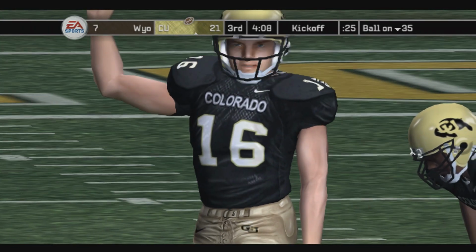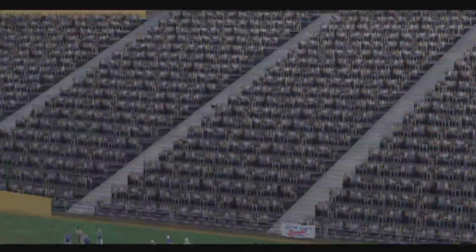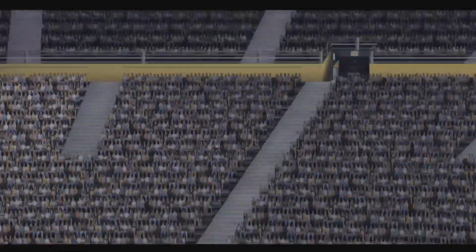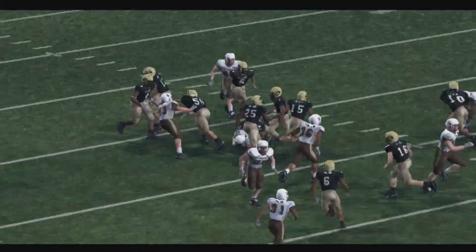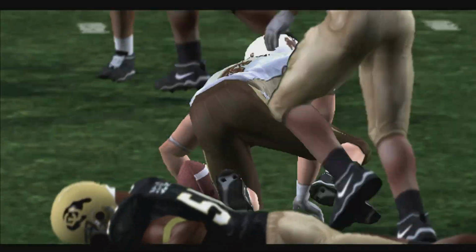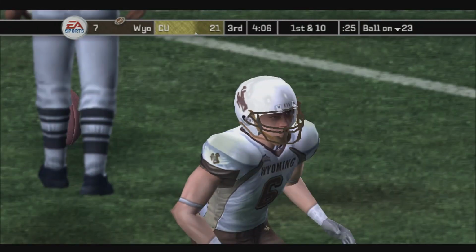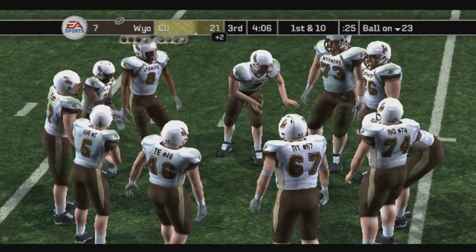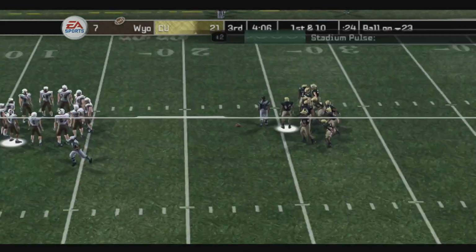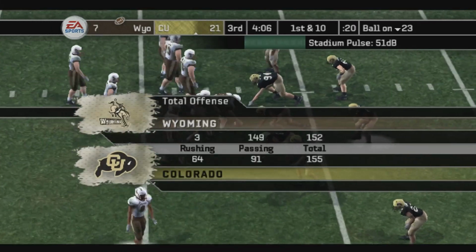And it looks like they're ready for the kickoff. Decent kick. Number 6 fields it at the 3. And now we'll see the offense coming out of the field for their next possession. On the return. They'll take over at the 23. Take over at the 23-yard line. First and 10.